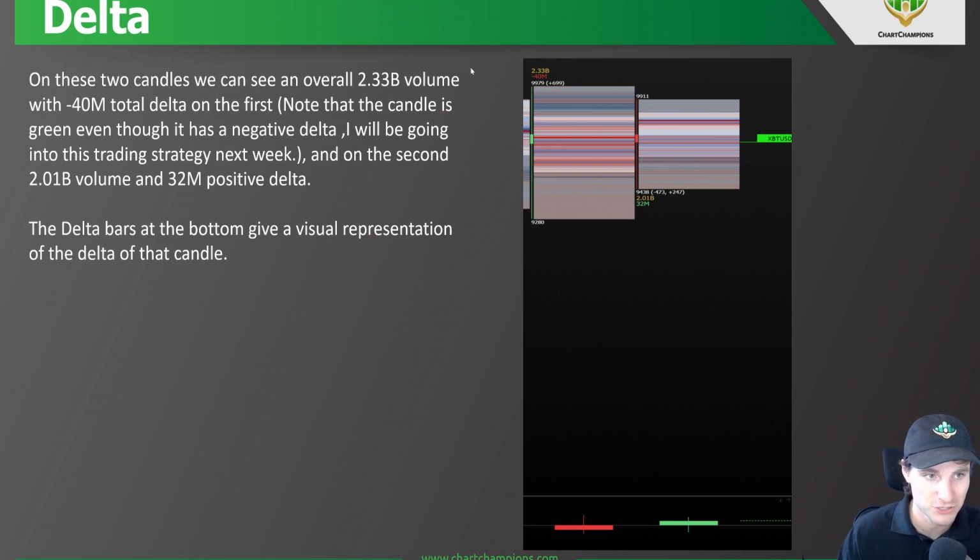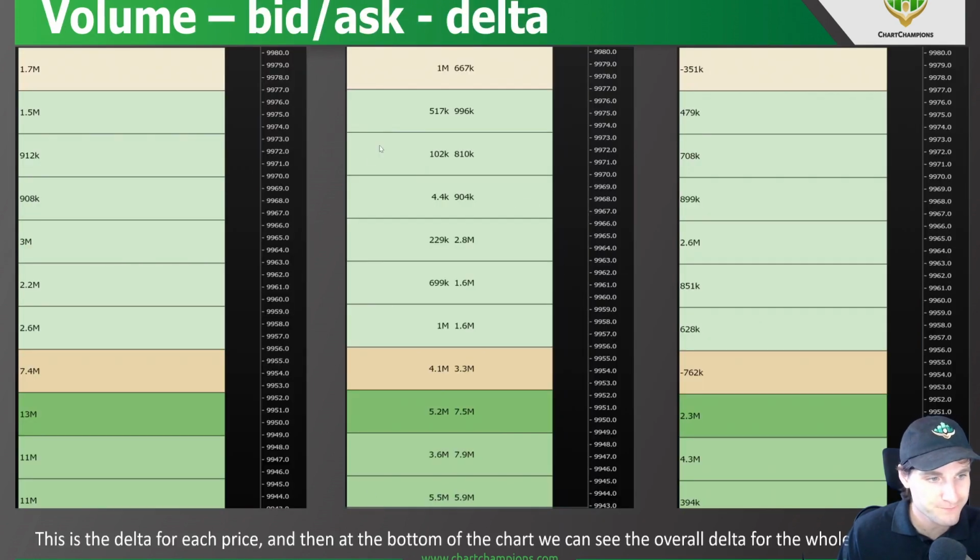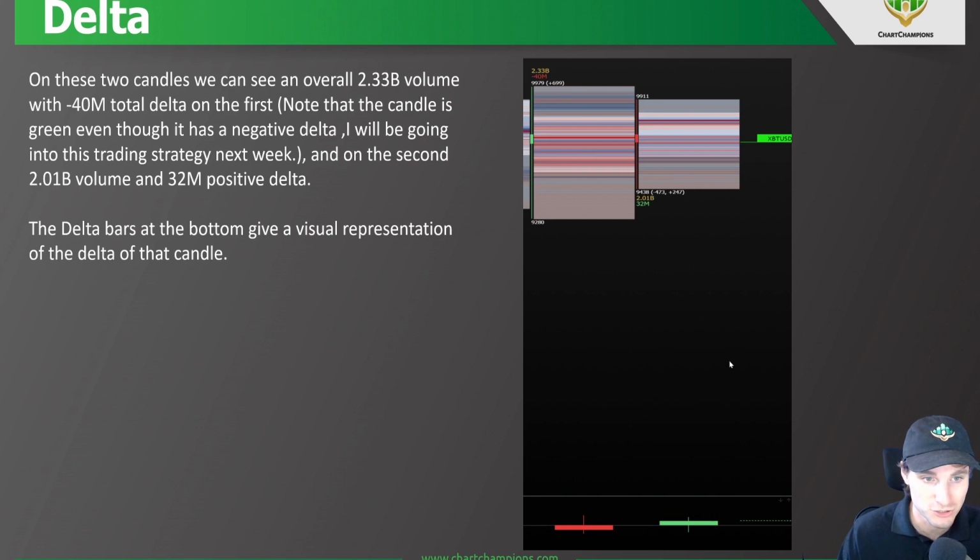So this would have been the last 2 days on Bitcoin. You can see the overall volume, then that's the delta volume, and the delta when you're zoomed out, and then zoomed in. You obviously can see the delta zoomed in. This is zoomed out, and then the delta bars at the bottom. Again, it's going to be slightly different on every platform that you're on, but the delta bars are really, really simply going to be showing you the delta of that candle.